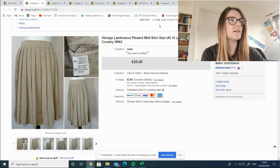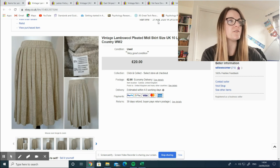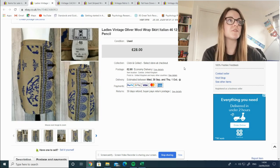This went really quick. Yeah, I listed it 21st of August. It was only a few weeks. And this was just another one of them vintage skirts that they're just selling away nicely. They cost me about £1.40 each, I think. And they're all selling for around £20. Another one of them skirts. I think I took an offer of 25 for this one.